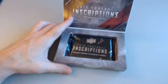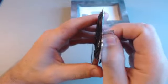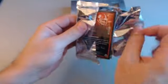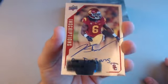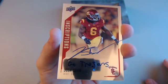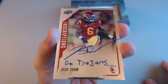All right, guys, 15 inscriptions. Guys, it is one pack per box, 4 total autographs. All of them are on card. A lot are inscribed. Some are serial numbered, some are not. We got a tiger in the back there. And we will start off with an on-card autograph, Go Trojans, of Josh Shaw for USC, California, USC. When people say USC around here, we tend to think of the Gamecocks and not the Trojans.